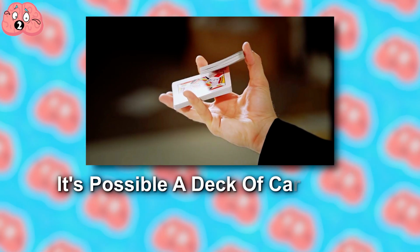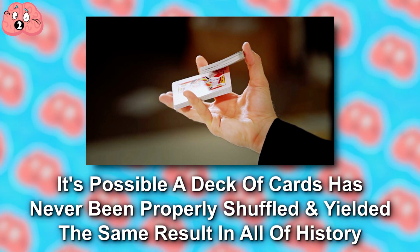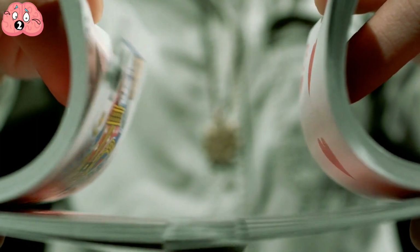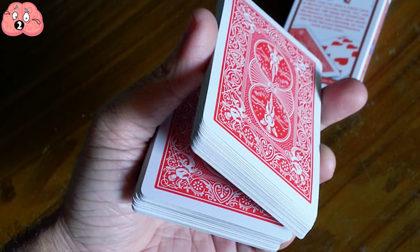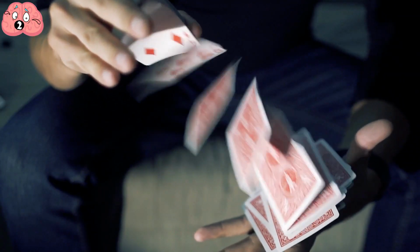Number 2. It's possible a deck of cards has never been properly shuffled and yielded the same result in all of history. You'll be aware that there are many ways to shuffle a deck of cards. The most common are riffle shuffling as used in casinos, Hindu shuffles commonly used in Asia, and the overhand shuffle, which is perhaps the easiest technique. Any of these techniques, particularly when followed by a cut of the deck, ensures a proper shuffle has taken place. This means the cards result in an unpredictable order.